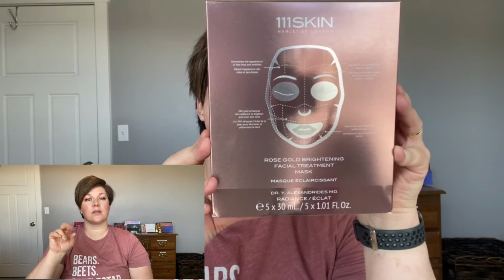And then our last item in the BoxyCharm box is this item. Nope. Is this item from 111 Skin. This is the Rose Gold Brightening Facial Treatment Mask. This is a thick old situation. So it says you're supposed to cleanse the skin, remove the film, and apply the middle sheet onto your face and leave it on for 20 minutes. And then it has an essence in it that you absorb into your skin. Okay, it comes with multiple. I was wondering why the box was so thick. So it looks like it comes with 5 of the Rose Gold Brightening Masks.